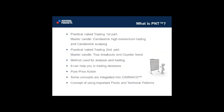This method can help you in your trading decisions. At least you will learn something solid and concrete today, not just theory, but something that can help you in your trading decisions. It's pure price action, so we don't use any additional indicators except for Fibonacci retracement. That is, I can say, our most favored tool, because Fibonacci numbers are mentioned everywhere.